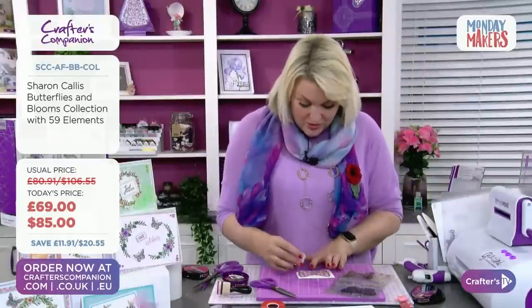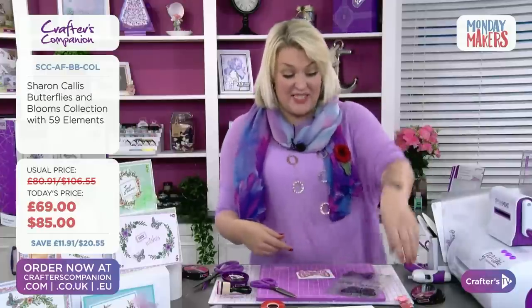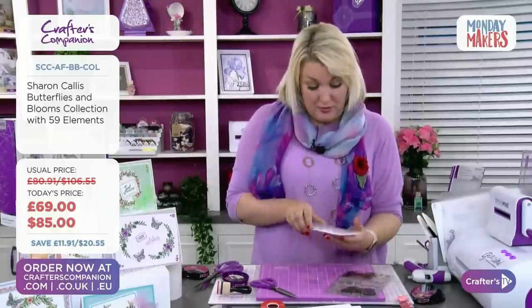So there's that one stamp, the butterfly. And if I get chance for another card later, I've actually planned this one as my simple card. Then I've also got a more advanced one planned later. I don't want to spoil the surprise or anything.